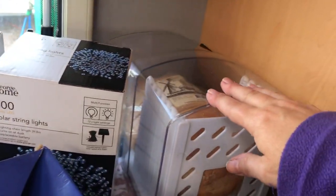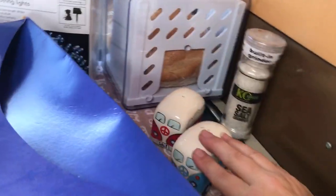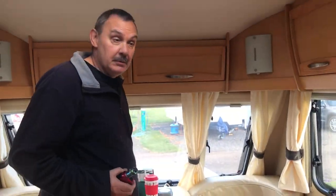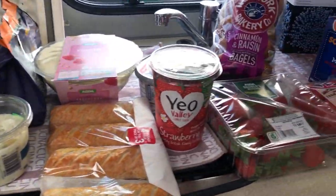And again, we're using my little bread thing that I got from the charity shop, and there's my salt and pepper. So yeah, that's the haul. How did it go? Did you get it sorted? Yeah, just a few. Okay, well done anyway. So that is my little mini Asda haul.